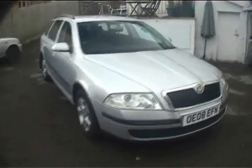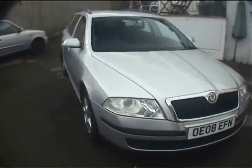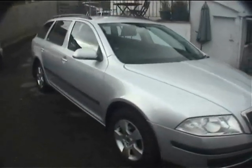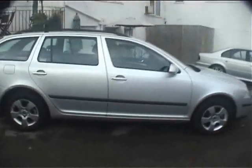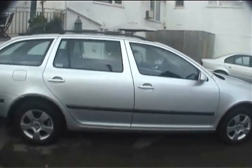My name is Neil Pinkett and today's car is the Skoda Octavia Turbo Diesel Estate. This one's the ambient specification and is May 2008 registered. Just come direct from one of the large fleet operators, so it's just one owner from new, and this one has the DSG automatic gearbox in it.